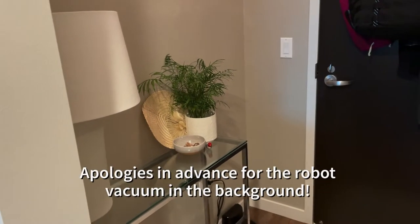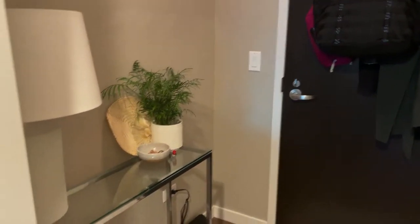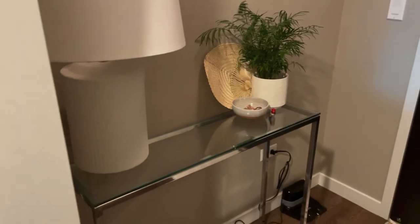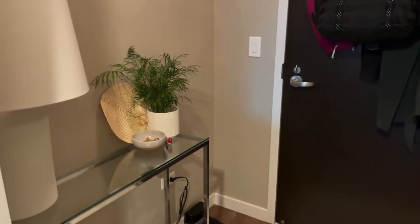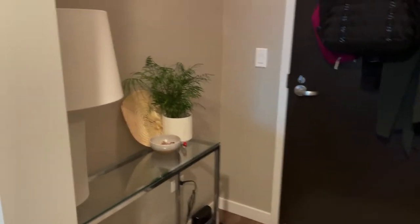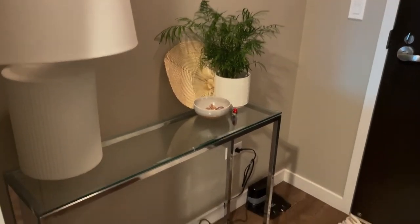All right, guys. So when you first walk into my apartment, that's the front door there. I have my little entryway area with my console table, my lamp, rug. This is definitely not finished yet for my apartment. Kind of just threw a whole bunch of stuff here. At the moment, still figuring out what I want to do with this area.